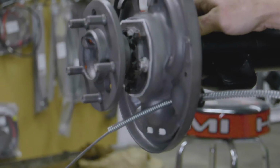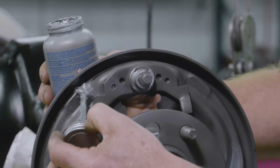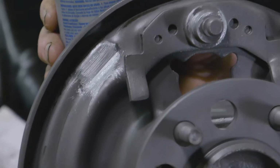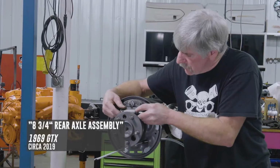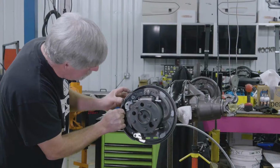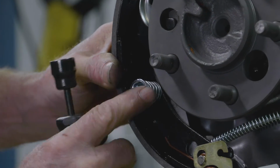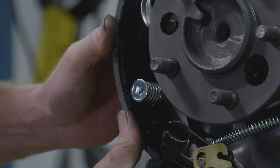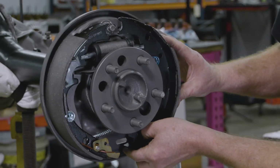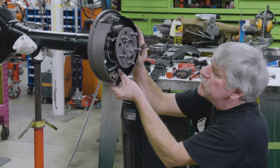Next, I install the parking brake cables through the backing plates to the brake shoes. So now that I have the axles and backing plates on, I can put the wheel cylinders on. So then I install the secondary brake shoe on the back, and this is where I attach the parking brake cable. So now I have the primary brake shoe installed.